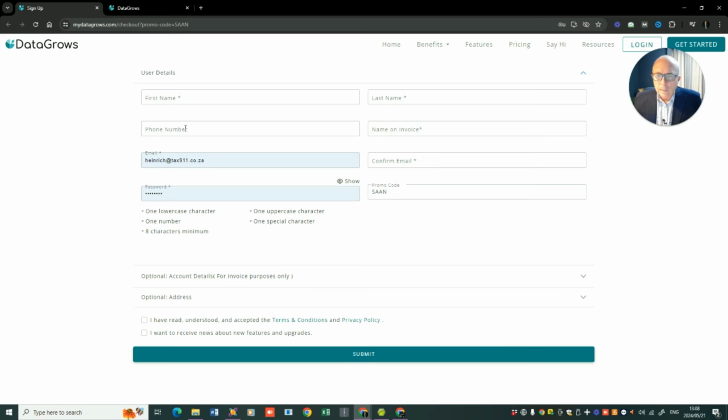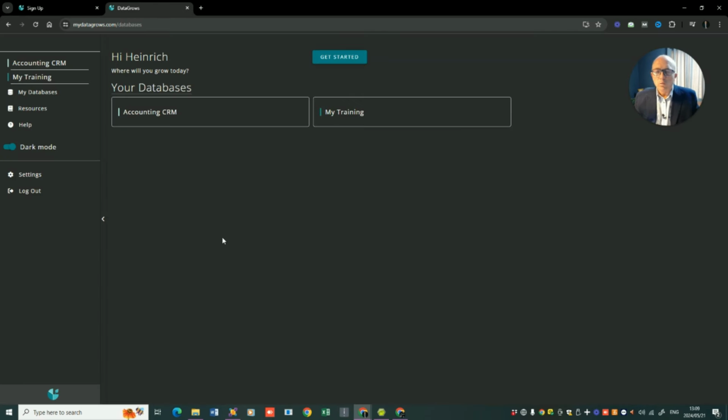So you're going to put in your name, surname, telephone number, name on invoice, your email address, and then you're going to tick the two little boxes and submit, and once you submit it, you'll be able to log into the system. Once you log into the system, this is what it would look like.